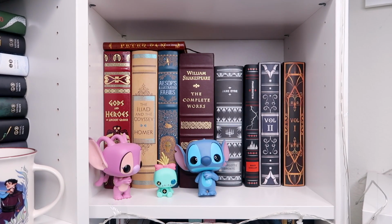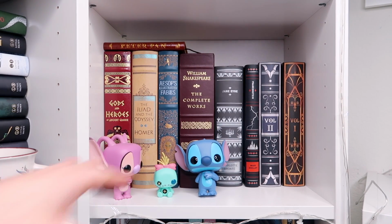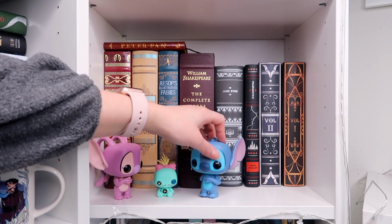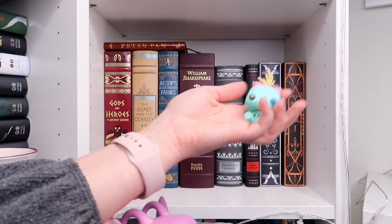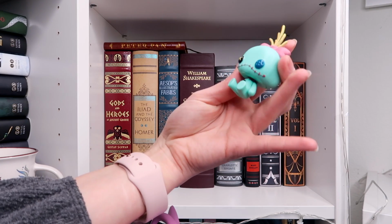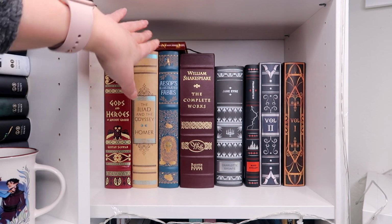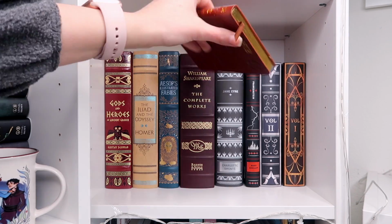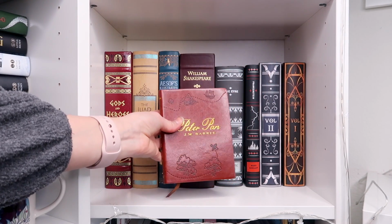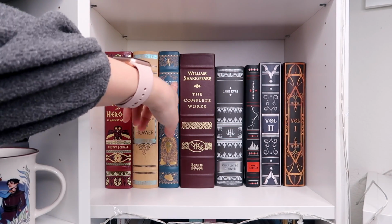So, back to the skinny shelf. This one just mostly holds some of my prettier classic editions. First and foremost though, we have my Stitch, Angel, and Scrump Funko Pops, which are just really cute. They were on last year's bookshelf tour as well, but they'll always be on the bookshelf tours. And then again, we have some of my fancier classics editions. So we have this cute little Peter Pan pocket-sized edition that I got in a Fay Crate. I love this. And then we have some of the Barnes & Noble classics editions.